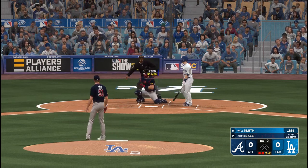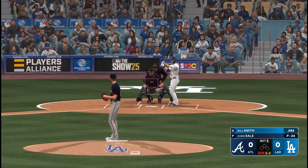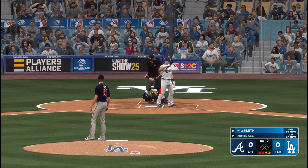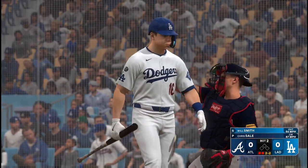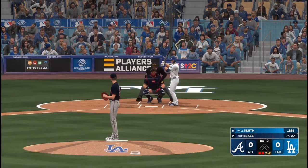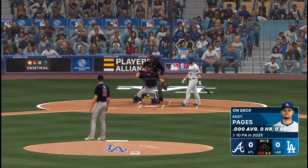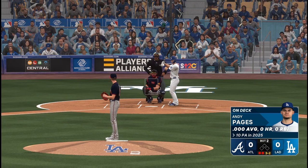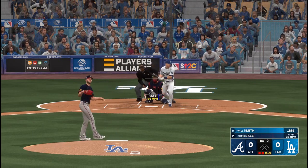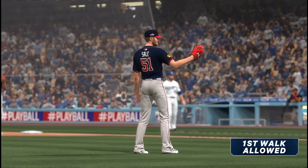That one missed. Still 2-2 after the foul ball. And that's downstairs and outside. Full count. Outside, and that is ball 4. Take your base. And that's how they get their first base runner of the game.